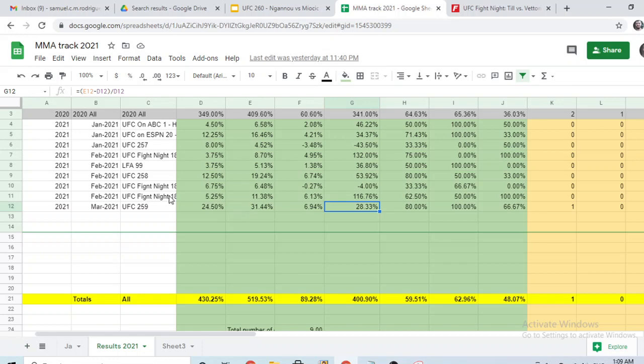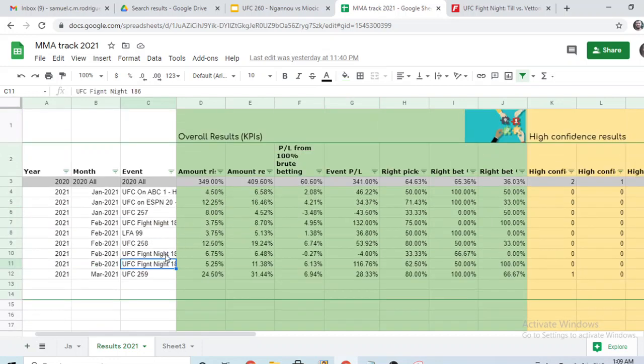So the past results, like I said, I haven't covered this yet. UFC Fight Night 186, which was Gane versus Rozenstruik. I bet nearly 5% of my money, came in at 11.38, which gives for the event nearly 16% profit, more than double of the money. And this is how I did in terms of the correct picks. It was 62%. The right bets when I bet the juice, 50%. When I bet the dog, I got everything right, which was Thiago Moises here.